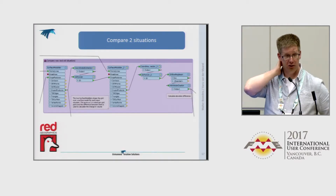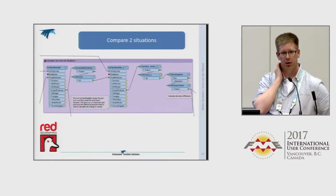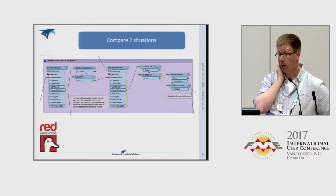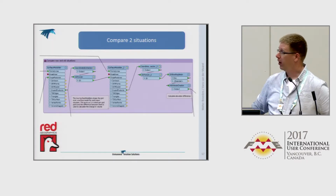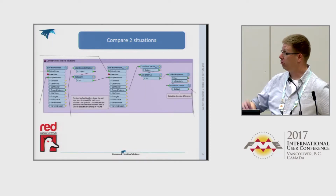So I was in a training session yesterday and Dean mentioned raster calculations as a possible way of doing stuff. So that's certainly something I want to try and see if I can shave some of the processing time off. But for now, this is working.